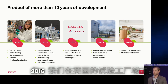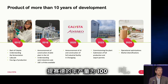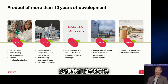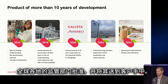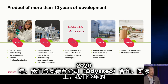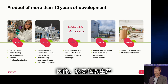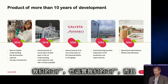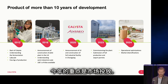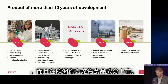In 2016, we finished our pilot plant in the UK, so that's Northern England and Teesside. It had a capacity of 100 tons a year, so it was run intermittently. It produced all of our samples that allowed us to get regulatory approvals around the world and also get it in customers' hands. 2020, we partnered up with Adisseo, and actually our submission this year was from the joint venture Calysseo. So that's the entity that both operates our plant and also submitted the product this year. And this year is really about market launches. So not only in Asia as an aquafeed ingredient, but also in Europe as a pet food ingredient.